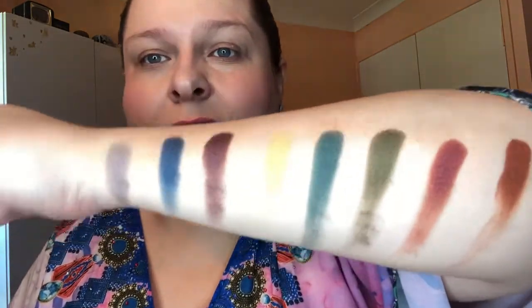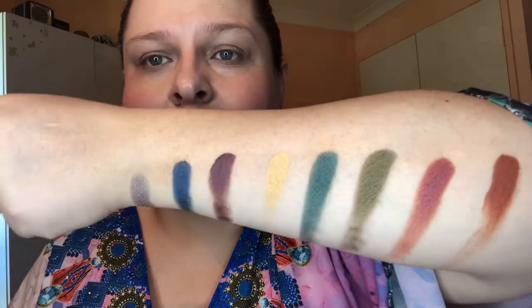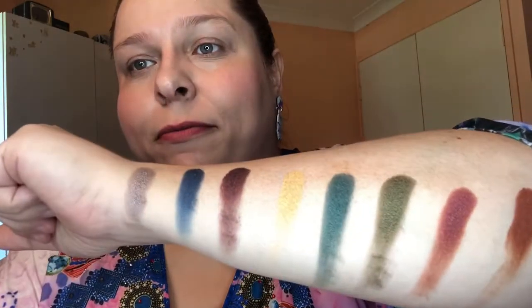This palette is another winner, and that costs $1. I'm not sure if it's still on the website, but get on the website, check it out. I would pay $5 for that. That is really worth it. I like that. That's nice. So I'll give you another look at that, and I'll clean the swatches off.